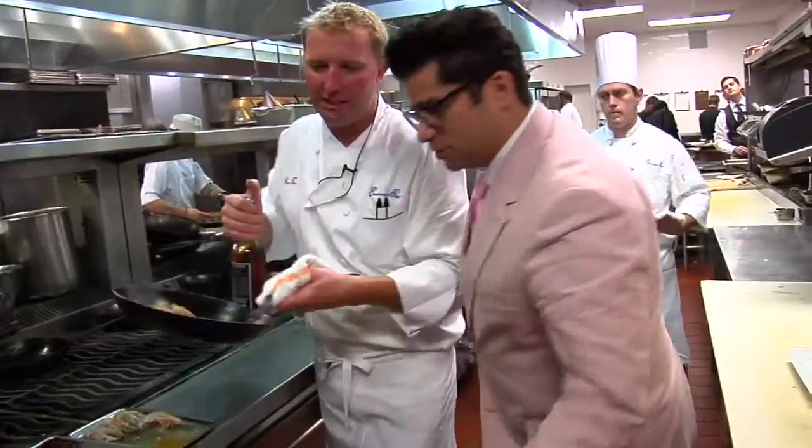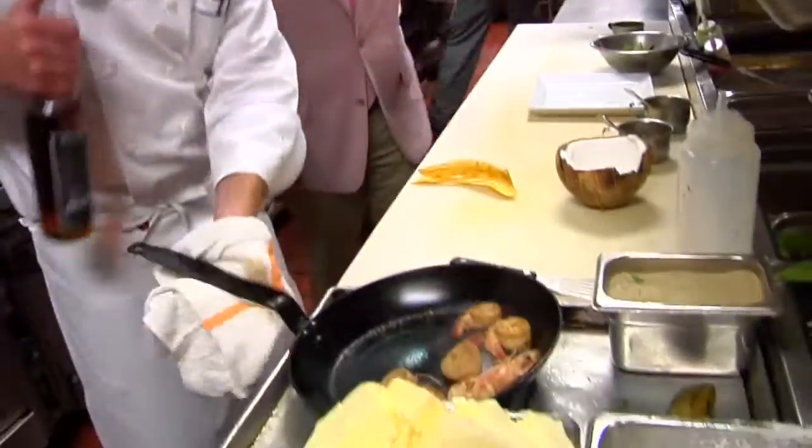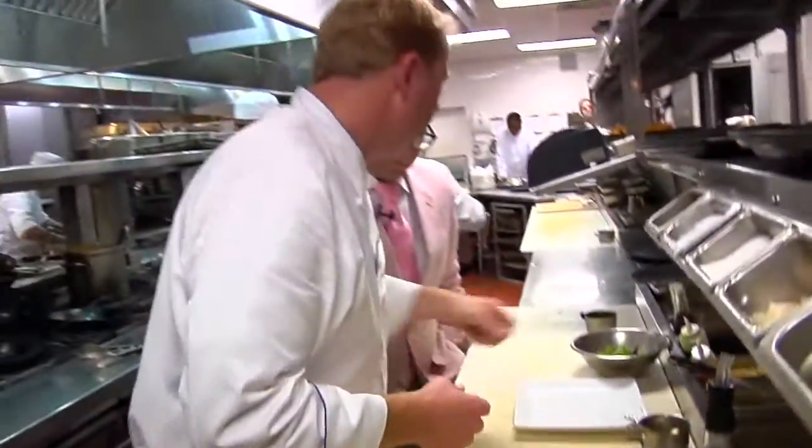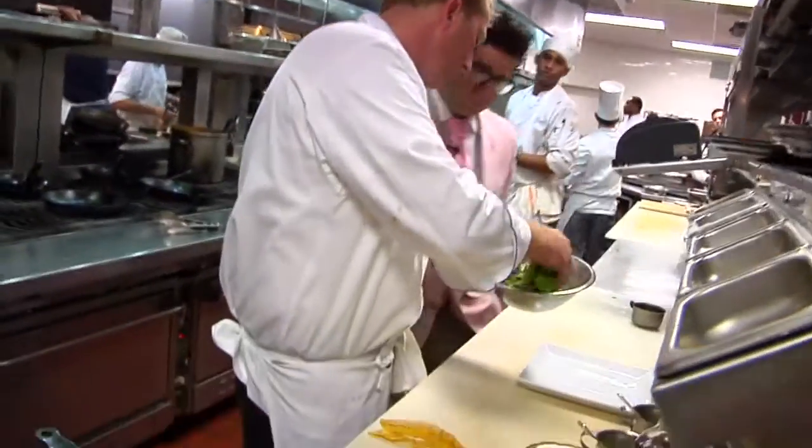All right, let's finish our dish. We're going to set these here. We're going to set a New Orleans rum here. Great. And this is going to be a nice salad. So we've got some fresh summer greens here.